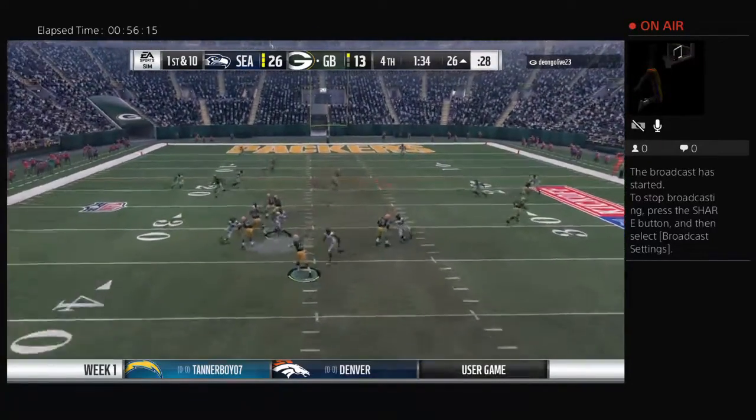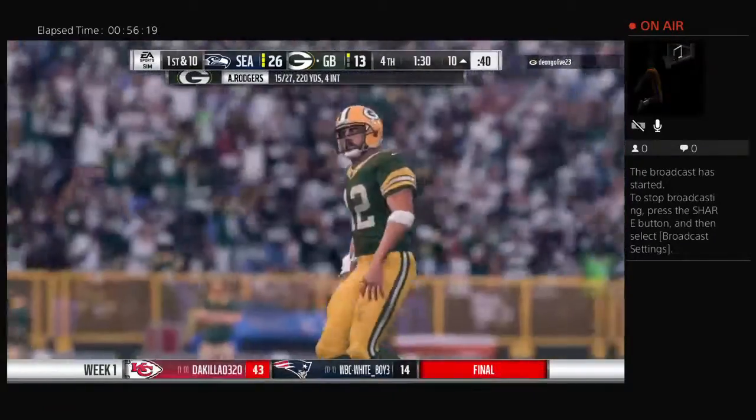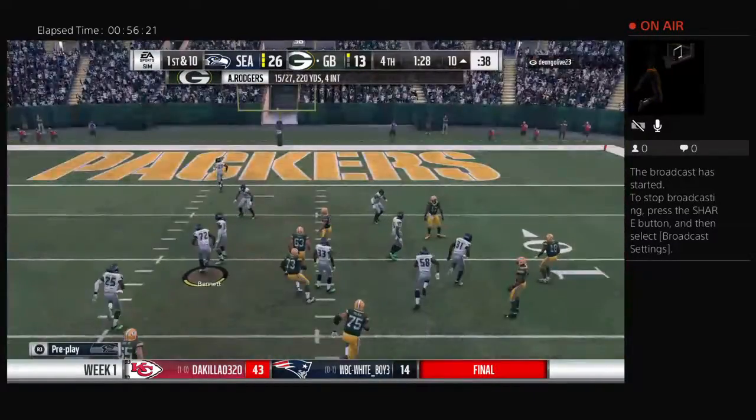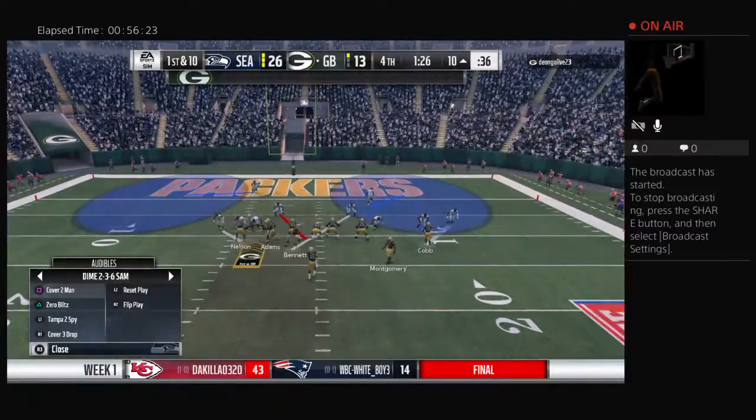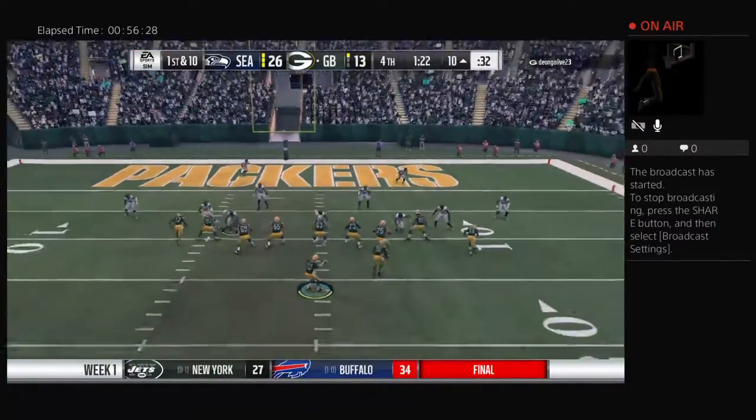Throwing on 1st down is Rodgers. Over the middle, complete. It's Nelson. And he takes it down to the 10-yard line. That one goes for 16 yards. It sets him up 1st and goal.